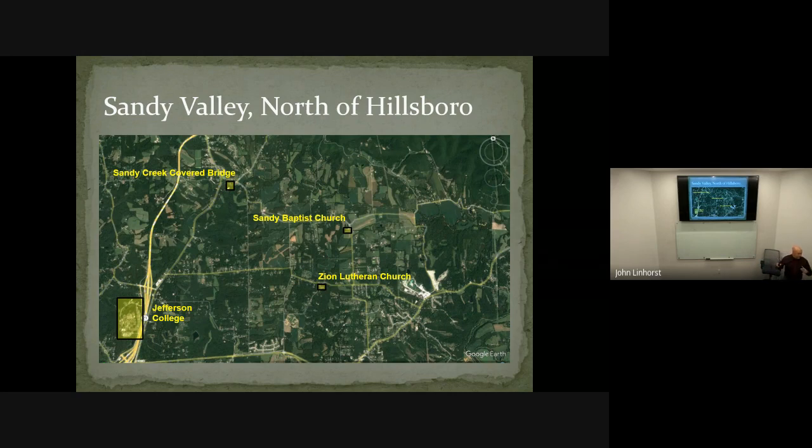It's home to not just one, but two of our region's oldest congregations, the Sandy Baptist Church and the Zion Lutheran Church. And then, of course, it features hundreds of acres of farmland, some of which is still being farmed by families that are nearing that century farm designation. So this space sets the stage for today's presentation, not only because so much of our story takes place in and around the Sandy Valley area, but it's also a place that's a bit dear to me because of my family's ties to the area going back some 170 years at this point in time.